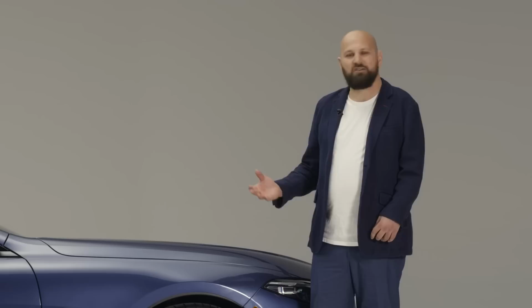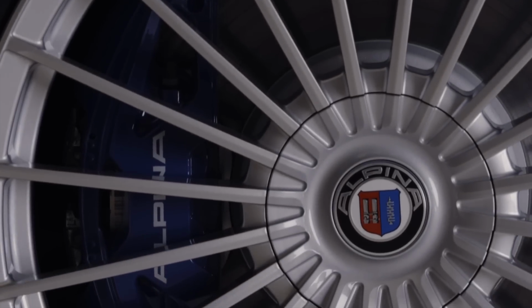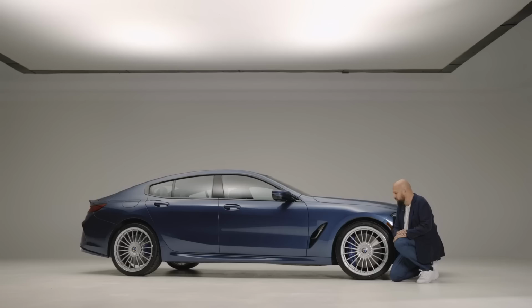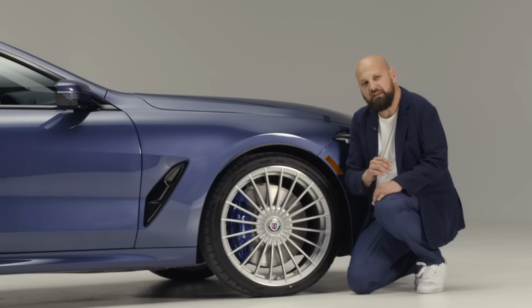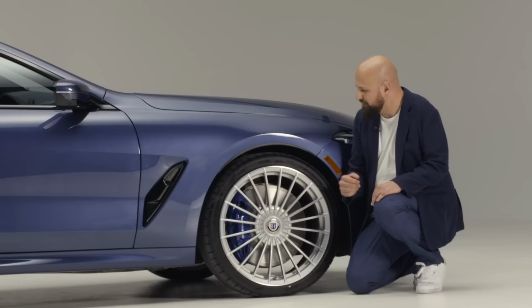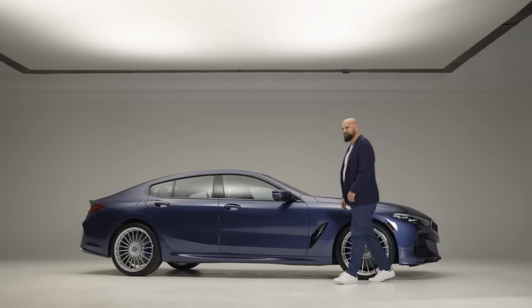A perfect match for a perfect automobile. You can also see the Alpina typical braking system, as always, painted in blue with Alpina white lettering. Made by Brembo, these 4-piston calipers stop a 395 millimeter brake disc in the front. We also have optionally the high-performance braking system, which offers perforated brake discs. But we don't just want to brake, we also want to drive.